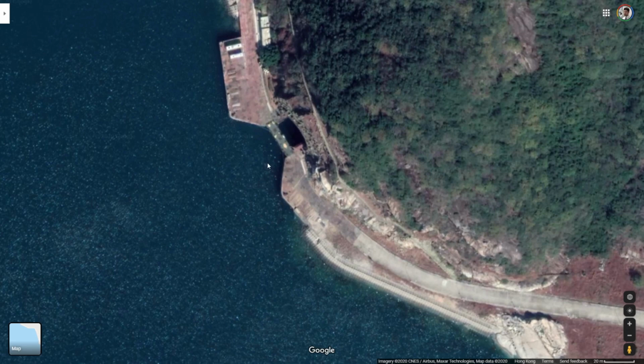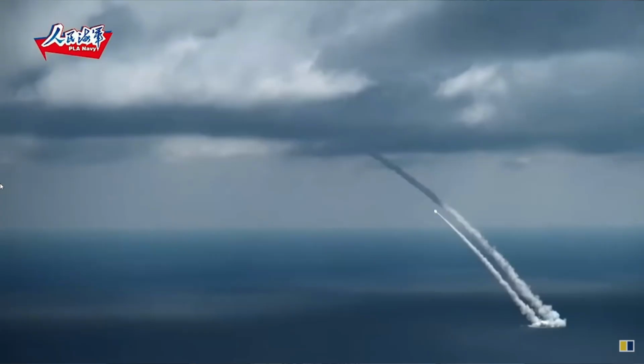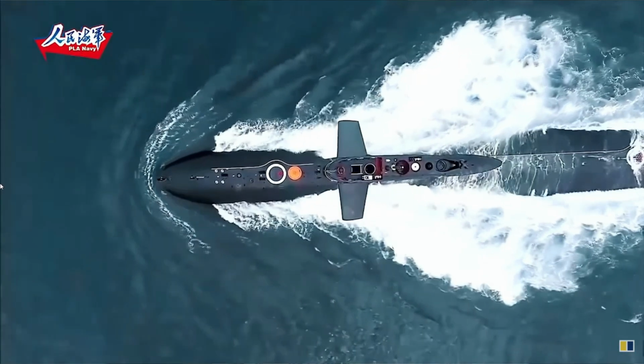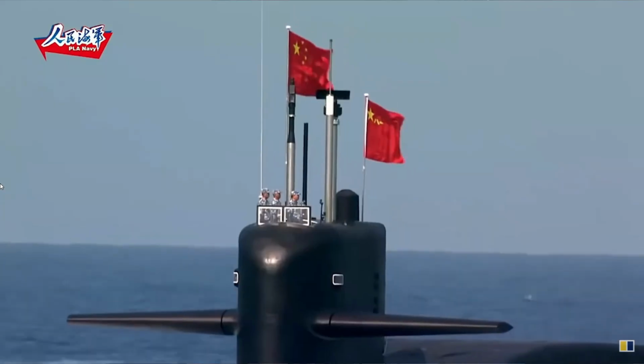Now, even though there's enough space for up to 20 nuclear submarines in there currently, the US government estimates that there's only 5 submarines in there at the moment, and those are Type 094 nuclear submarines. Each of those carries 12 JL-2 Intercontinental Ballistic Missiles. These have a range of about 4,500 miles. That's about 7,500 kilometers. And each of those carries a warhead. Each of these 094 submarines, the so-called Jin class, Jin means golden class, each one costs about $750 million to build. So you can see that the PLAN is making a significant investment in the South China Seas.